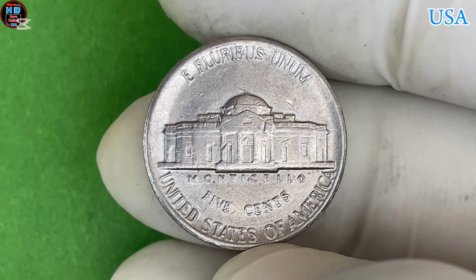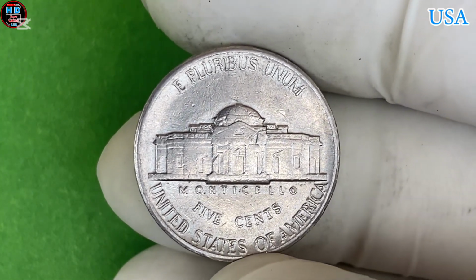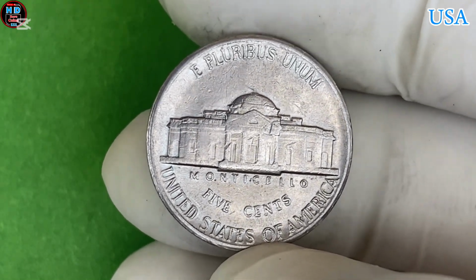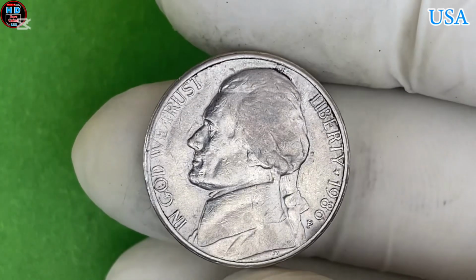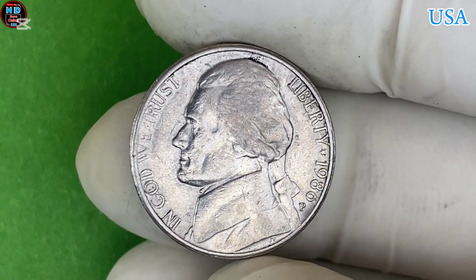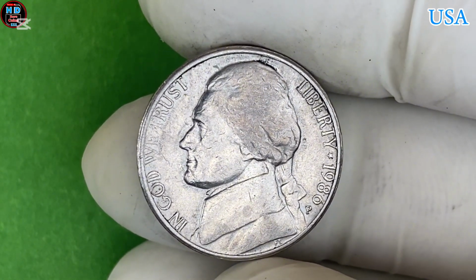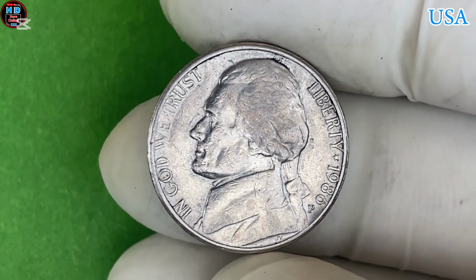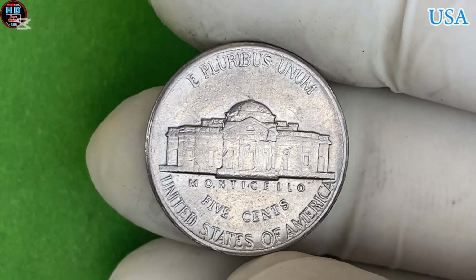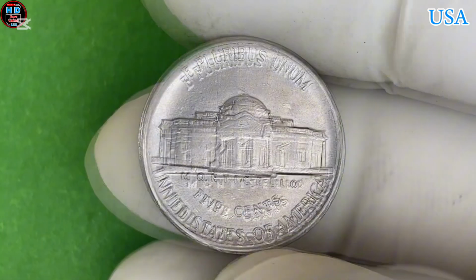You may be wondering how something as ordinary as a nickel can be worth so much. Well, buckle up, because we're about to explore the fascinating story behind the 1986 Jefferson nickel and what makes it so valuable. The Jefferson nickel was first introduced in 1938 and has been a part of U.S. coinage ever since. Featuring Thomas Jefferson, the third President of the United States, on the obverse and his iconic home, Monticello, on the reverse, the Jefferson nickel is one of the most recognized and enduring designs in American coinage.